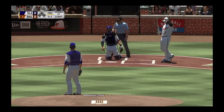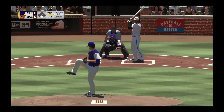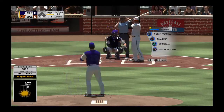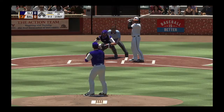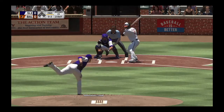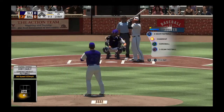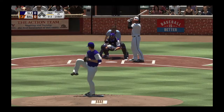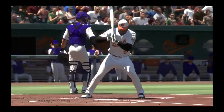And this is fouled back and out of play. Now another 0-2. Again, he sends it out of play. Another 0-2 coming. Another one sent foul. 2 out, nobody on. Throws him for strike 3, and that retires the side. Pretty painless half of the inning, all told.